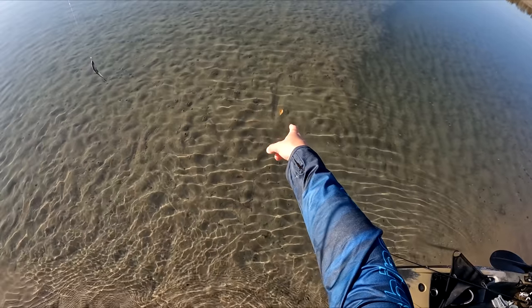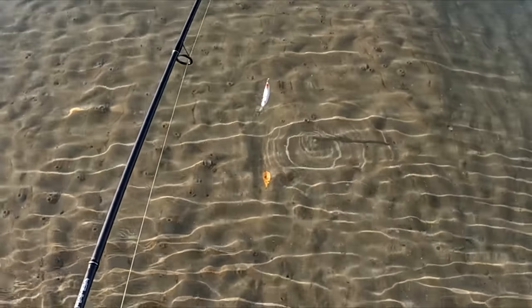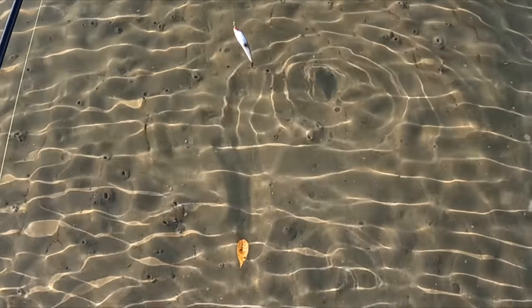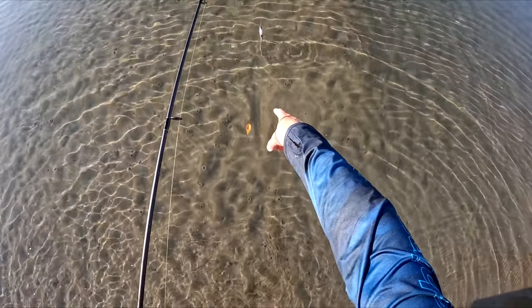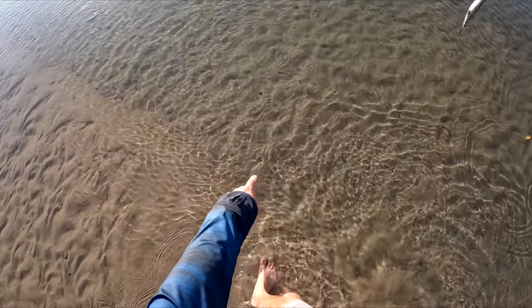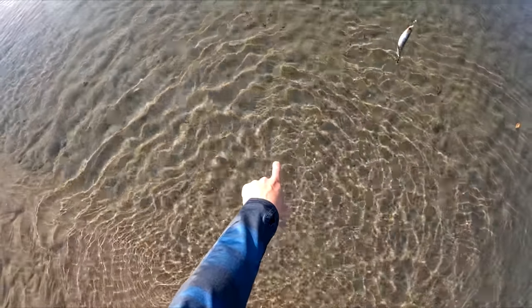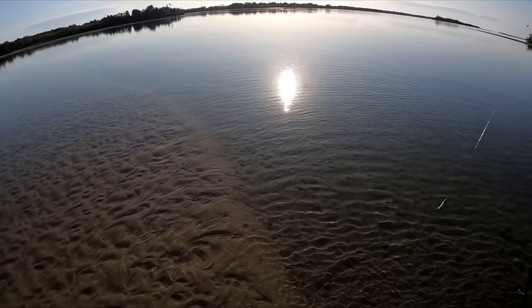Oh, look at that. You're kidding. I don't know if you guys can see right where my lure is. That is a big flathead right there. Probably a 70 centimeter fish, or 65, 70 centimeter fish. Let's have a little look around. There could be some smaller ones or other ones. There we go. Two others. One there, a little bit hard to see, and one there. Flathead country. That's what we're in this morning.